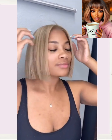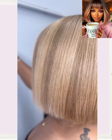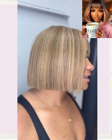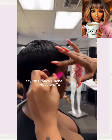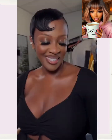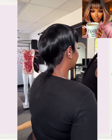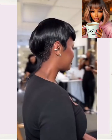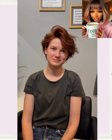And then we have another bob, gorgeous blonde color. Beautiful. I love how this color looks with her complexion and her eye color. It's just so beautiful. Such a gorgeous combination. And then we have another pixie. Wow, look at her makeup. Very pretty. And she has a little bit of a tail going there in the back, playing a nod into the mullet trend.